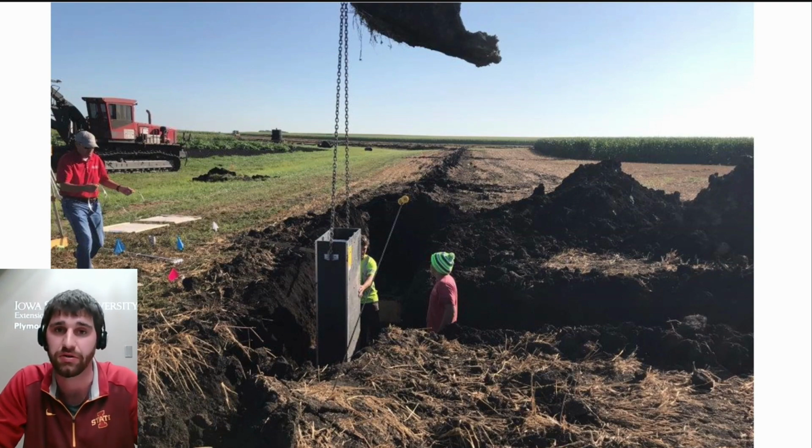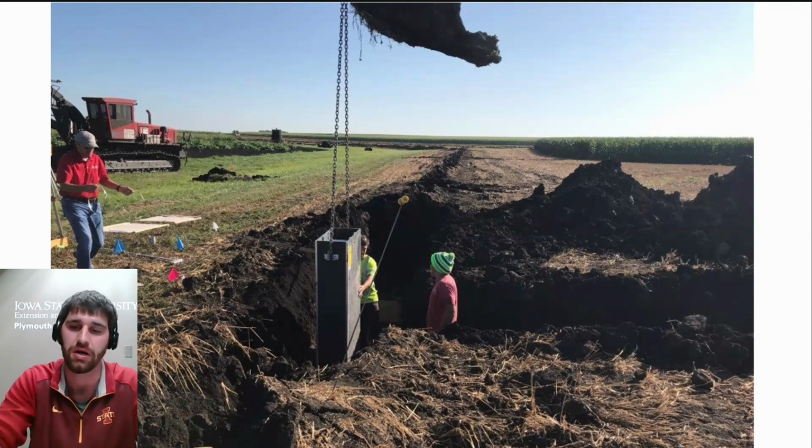And that way the tile can still work effectively, and we can treat as much water as possible without backing up our tile. The boxes also allow us to collect our samples. We take a sample of the inlet and of the outlet, and then we can compare those samples to see how much reduction we have from our bioreactor.